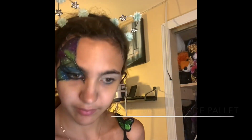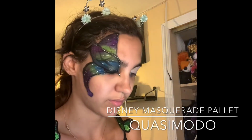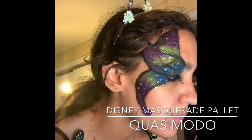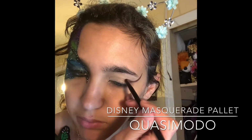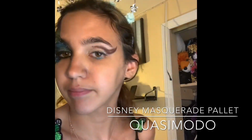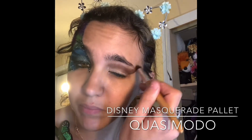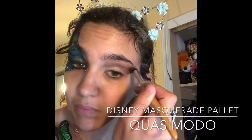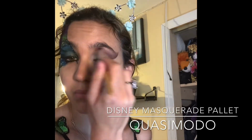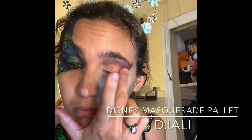After I laid down my primer for the other eye, I went in with Disney Masquerade Palette's Quasimodo, and I made the wing for my other eye. Blending it out, I went in from the same palette and put Djali on my center lid.